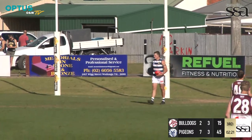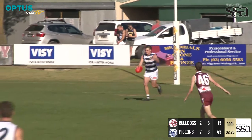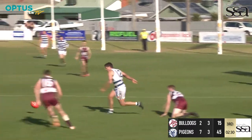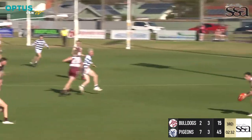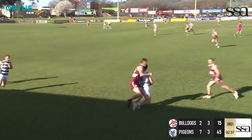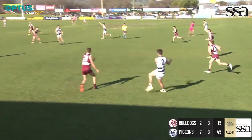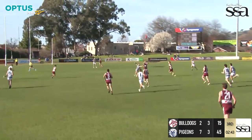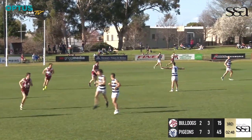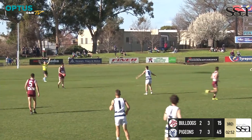Wodonga 2-3-15. The Pigeons 7-3-45 on our Harvey Norman betting scoreboard. Third quarter action. We're doing it for STY Metals here on 3NA's R&M Live. Morey going in there, firing it off here to Masters. He kicks down the line. It's been marked here by Matt Casey. Long way from home. His kick to half forward was looking for Gibbons. Wasn't on the same wavelength though. He had his back to the play and Wartman floated in. Took a mark at half back for the Dogs.